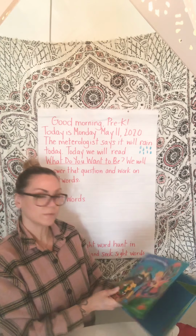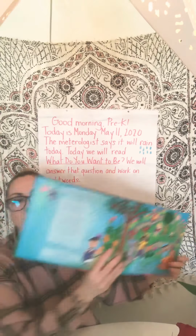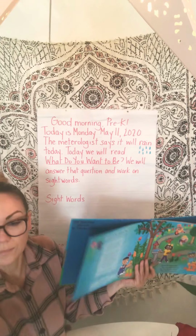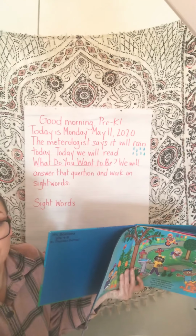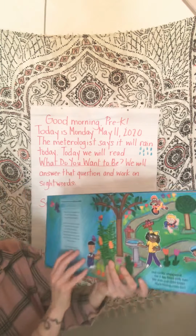What do you want to be? This is a Lakeshore book. Okay, let's see if we can move a little closer. Let's try to, I'm gonna shake the camera. This is definitely not my forte. Let's see if we can see now. Okay.